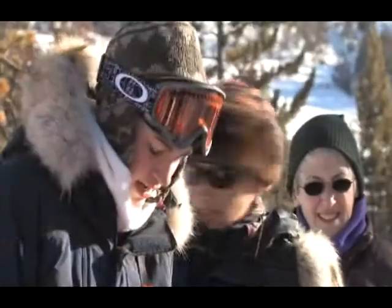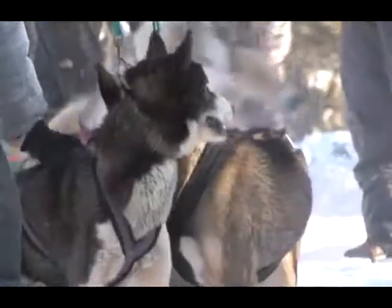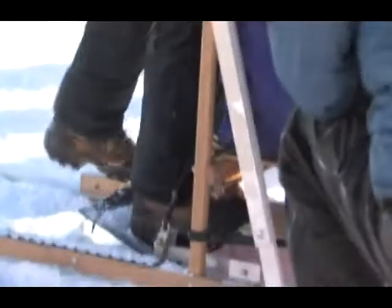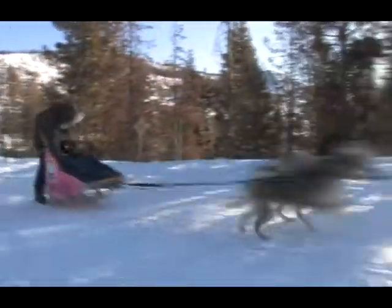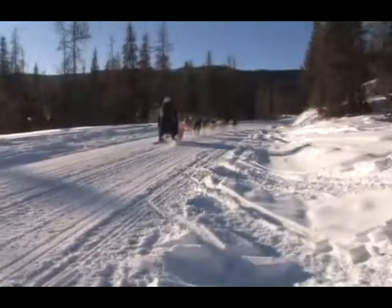We have the 21-mile race, and then we have the 8-mile race. Three-mile novice, three-mile kids race, and a three-mile ski-touring race.